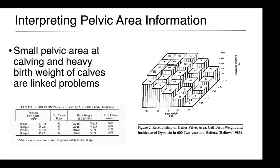So in the literature, if we study that a little bit, small pelvic area at calving is problematic, but it's important to understand the way in which it's problematic. It's problematic related to the birth weight of the calf. So I really like this figure on the right, and this is some work that Bob Bellows did at Miles City, Montana, the USDA research station there. And you can see here in the vertical axis, if you will, incidence of dystocia. So 0% down here, 100% at the top. And then if you look here towards you, birth weight, with the heaviest on the left at 95 pounds, the lightest on the right at 55 pounds. And then this is their pelvic area at calving at 2 years of age.